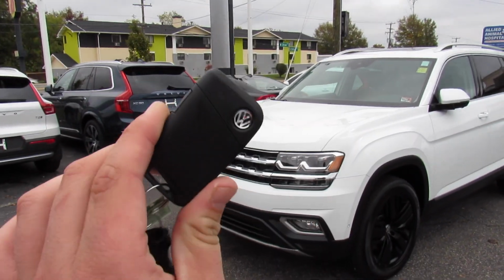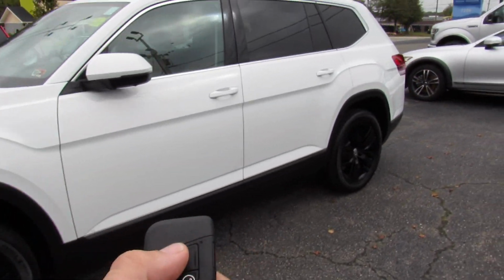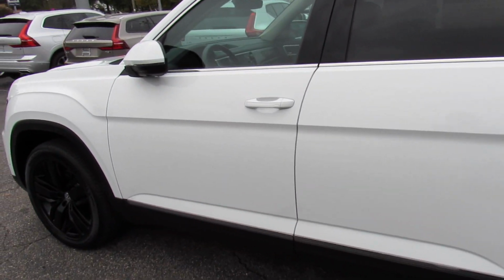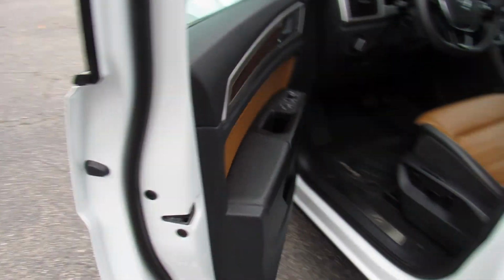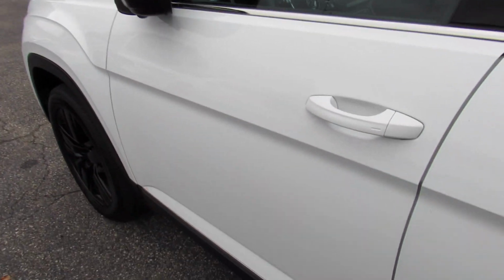Go ahead and start it. This one does have remote start. Just lock the vehicle, press twice right there, and it will start up. Otherwise, lock, unlock, your trunk release as I showed, and panic. Intelligent entry, just walk up, grab the door handle, and it will unlock, and then touch right there to lock, and your mirrors will power fold in.